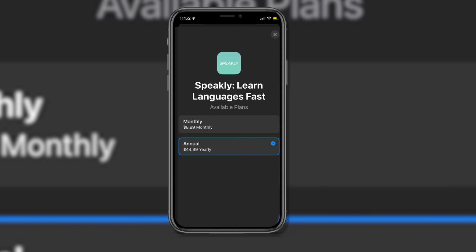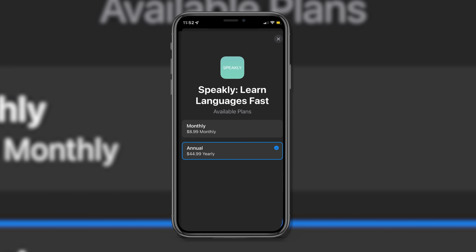They are a fully paid app, so it does require a monthly subscription. However, I don't think it's as bad. I think it's relatively affordable. $10 a month if you pay monthly, and like $4 if you pay at once, which is pretty decent. And you also have a 7-day free trial. So that is Speakly.